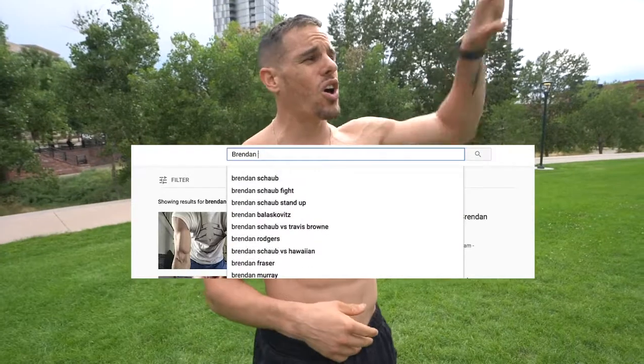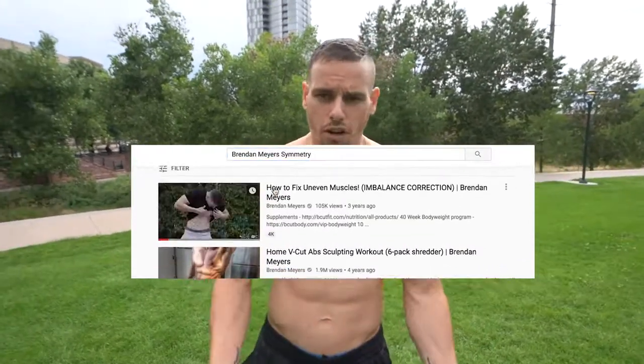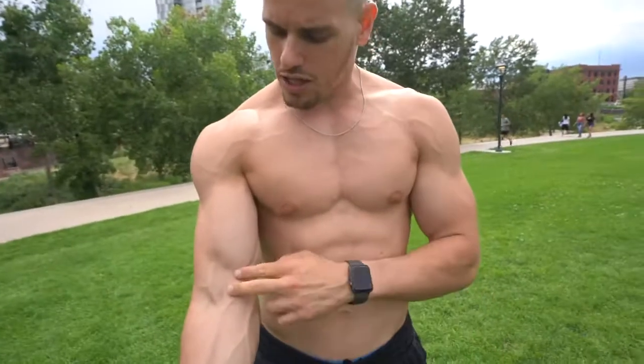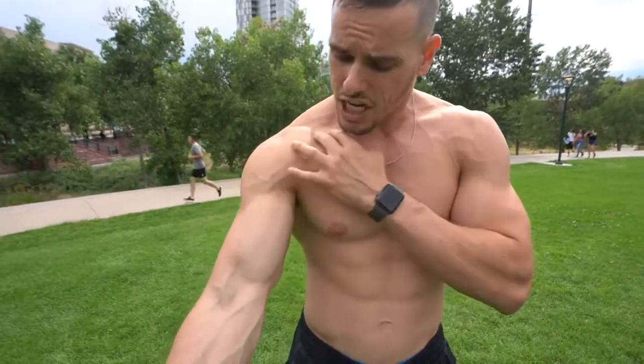So when we talk about symmetry, first of all, I'm gonna give you an example. I've done a video of this a long time ago about how to make one side look the same as the other. First, let me just show you mine. Look at this bicep insertion here, and look at the bicep insertion here. This might mean a different origin or the way it's structured on my bones, whatever. It might be a little bit different.